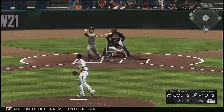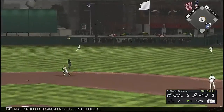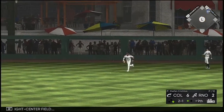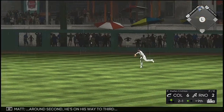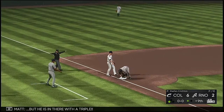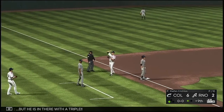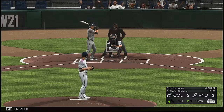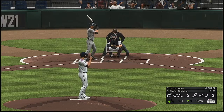Into the box now, Tyler Krieger pulled toward right center field. Around second, he's on his way to third. The relay throw, he is in there with a triple. Now batting, third baseman, Nolan Jones.